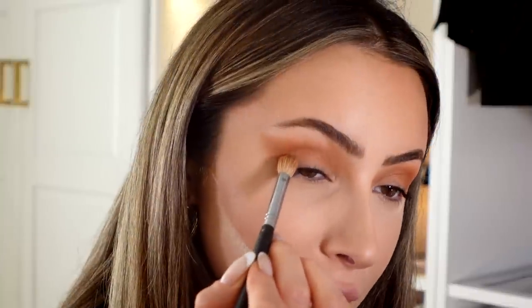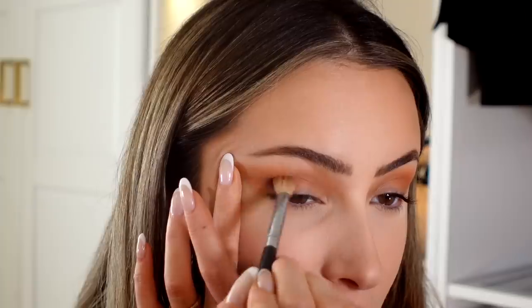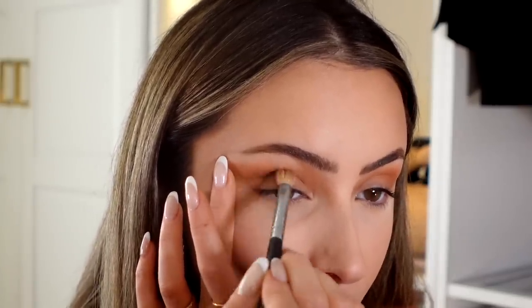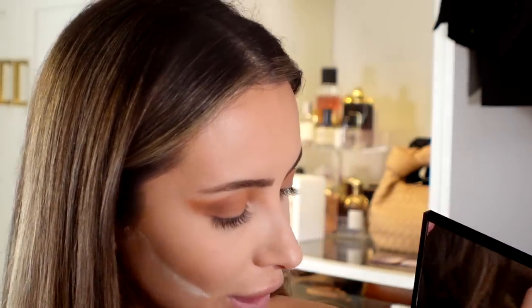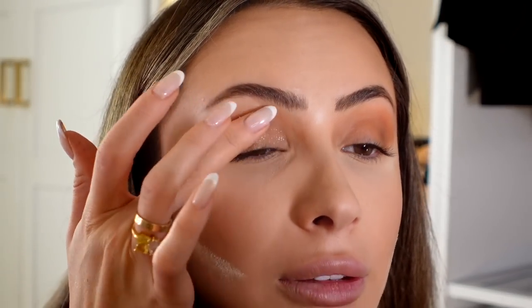I'm gonna be careful with this and just put a little bit. Yeah, that's dark, as I expected, literally a deep chocolate brown. Just very slightly deepen up the outer corner. Then I'm gonna go in with the color Real, this one right here. I'm picking up on my finger. They're so sparkly and glittery and pretty. And I'm just going to kind of dab it on. Oh, that is pretty. I'm just going to dab it on my eyes.